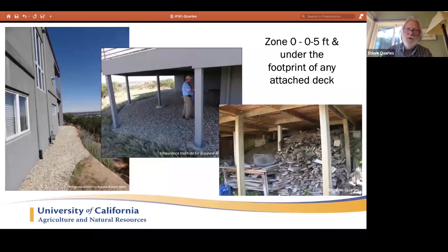The lower right-hand picture is a storage of a lot of lumber. You really can't have your own personal lumber yard under your deck and expect the deck to do well, because embers will ignite that lumber or those boards if the home is threatened from wildfire. Prior to embers going there, you will have had debris accumulate in amongst those crevices, making it far easier for embers to ignite that material. So you need to have a clean underdeck and a clean near home zone area.